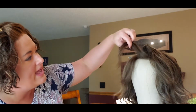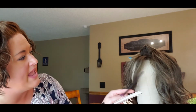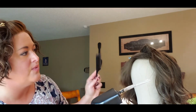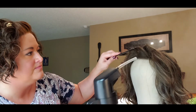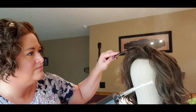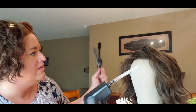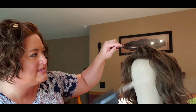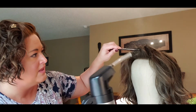All right, so now I want to take the front of the bang, and I want to do the same, but I haven't clipped this up because I don't want it to be quite as much. I want it to be a little bit more subtle. See, I'm just applying it. I'll pull it away for a second. I'll apply it a little more. I'm just really trying to give those bangs a little bit of lift there.